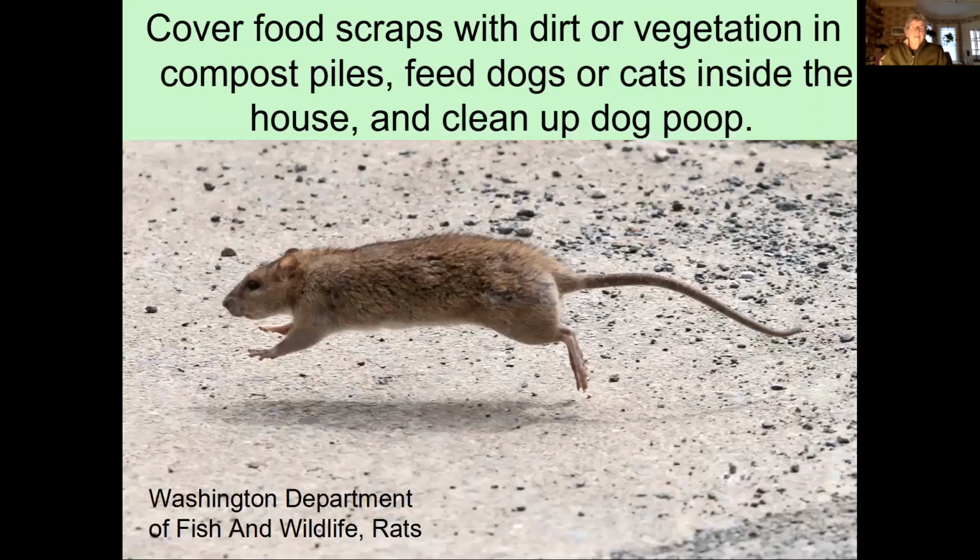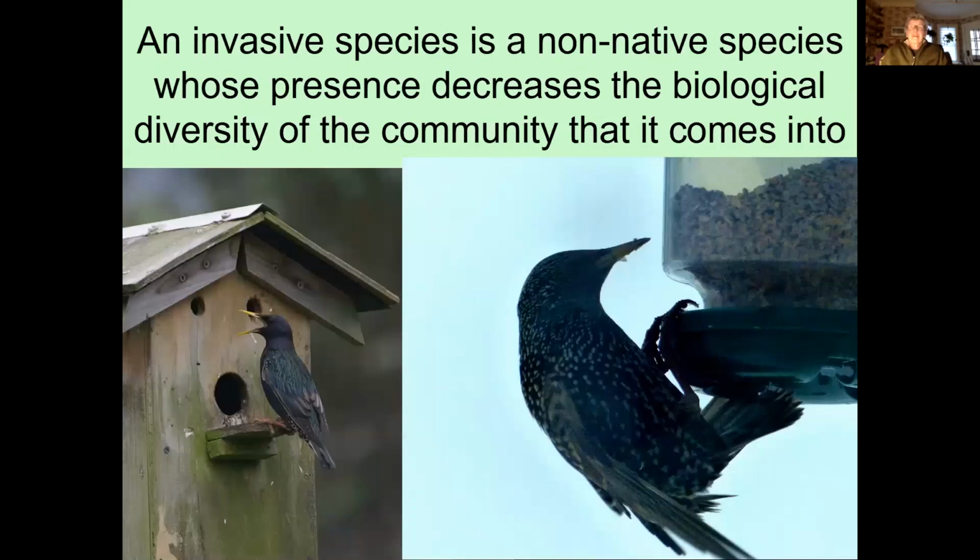So we're going to transition to critters. You want to make sure to cover food scraps with dirt or vegetation in compost piles, feed dogs or cats inside the house, and clean up dog poop. All these things can be attractants for critters, specifically rats.